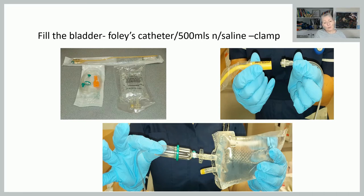Now, if you think about normal labour care, we're often encouraging women to empty their bladder every 2 to 4 hours because we say to them, well, if you've got a full bladder, it's going to keep the baby's head up. Well, in this instance, that's exactly what we want it to do, because if we can raise that baby's head, or the presenting part, up, then we're going to be able to keep the pressure off the cord a little bit better.